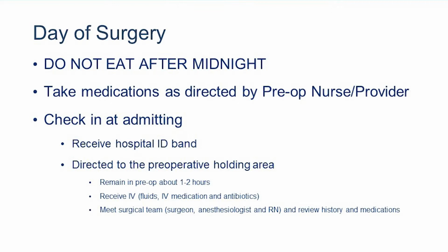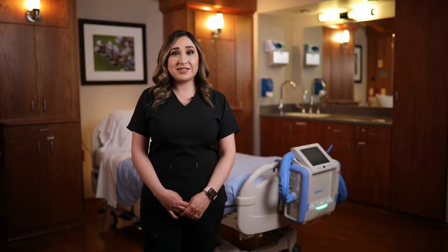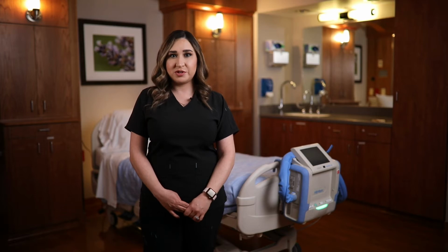After registration, you will be directed to the surgical holding area, where one of our nurses will get you ready for surgery. During this time, an IV will be placed and you will be given IV fluids in preparation for surgery. You will remain in the area for 1 to 2 hours before your surgery. Unless instructed otherwise, we encourage one family member or close friend to accompany you during this process.